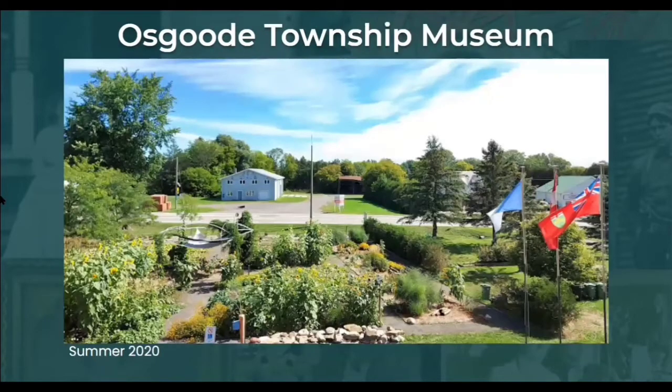If you visit the Osgoode Township Museum during the spring, summer, or fall, you'll get the chance to wander around the grounds and marvel at the 10,000 square foot heritage garden that is modeled after a 1907 school garden orchard. The museum is fortunate to have a fabulous, dedicated group of volunteers that tend to the garden and grow everything on site. From all types of fruits and vegetables to herbs and flowers, the heritage garden has it all. Here's a photo of the heritage garden from the roof of the museum in the summer of 2020.